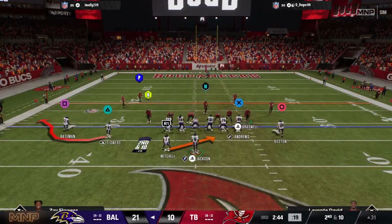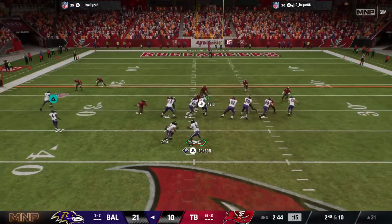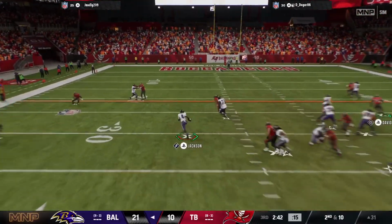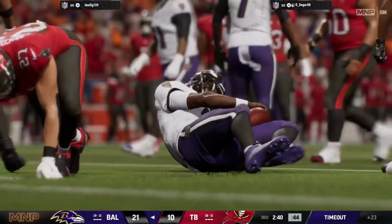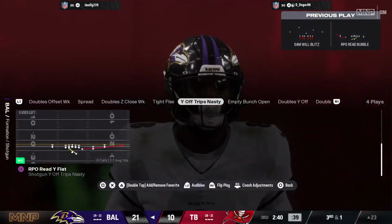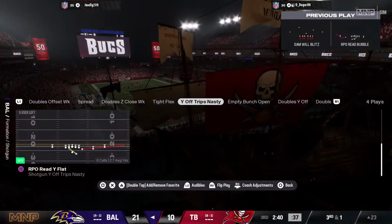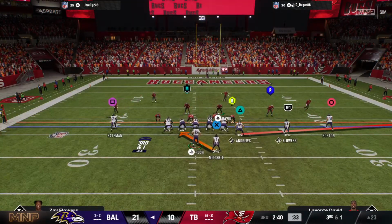After the incompletion, still at that 31-yard line, 2nd and 10. It's good yardage, but they tackle him short of the sticks. Now, after that play, we've got somebody shaken up, and you don't want to see serious injury in the midst of their playoff push. He's being looked at here. 3rd down, 1 yard to go.